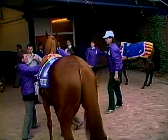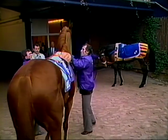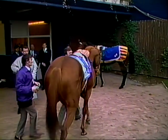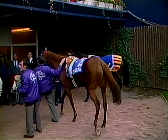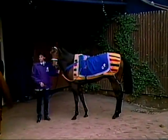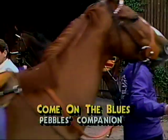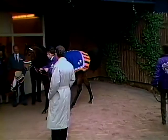For the second time in the same day, horses owned by Gene Klein and trained by Lucas had finished 1-2 in a $1 million race, and their moments of Breeders' Cup glory were just beginning. Charisma in a racehorse is a hard quality to define, but when horses have it, fans know it. In the 1985 Turf, Pebbles, a 3-year-old filly from England, had those qualities. She was sent to America with her companion, a boyfriend of sorts, a gelding named Come On the Blues, who was always stabled next to her and had a calming effect on the filly.